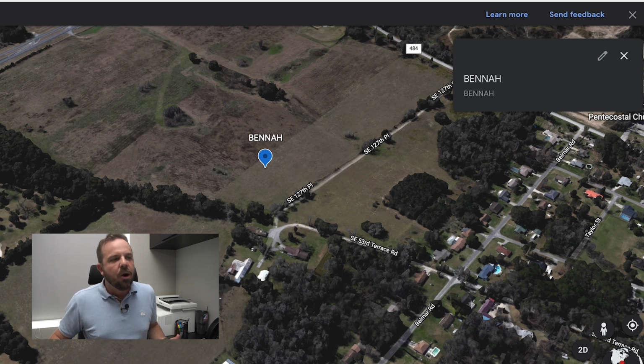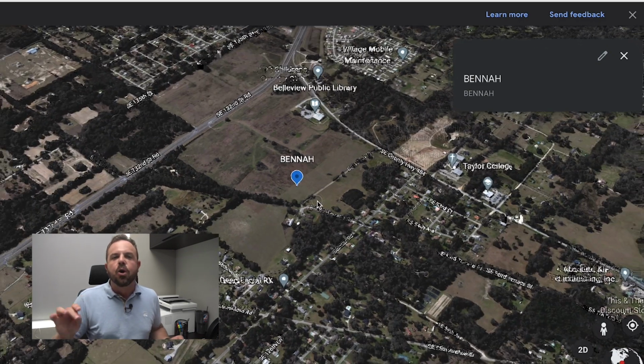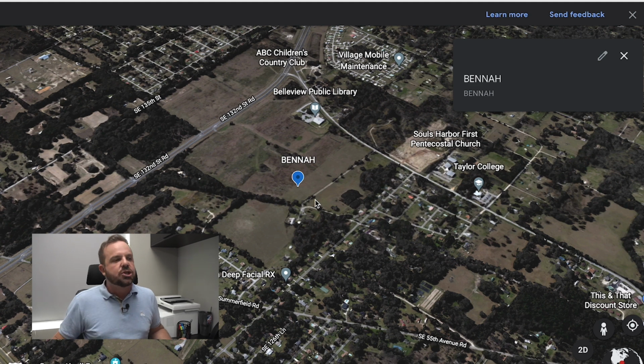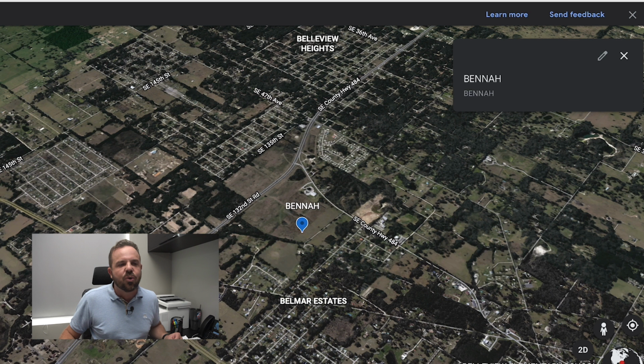Here we go. Bennett Oaks is located in an amazing area called Bellevue, Florida, close to the fastest growing MSA in the country, which is the Villages. So this beautiful property, as you can see, it's 107 acres. It's right on Southeast 132nd Street, very near public supermarkets, parks, municipal library, the Villages. So let's take a little tour and I'll show you guys around this beautiful area.